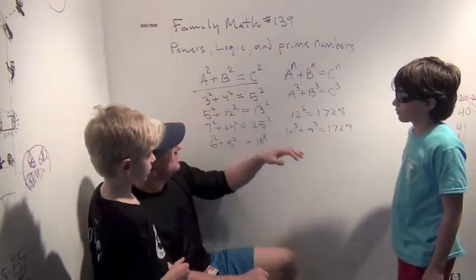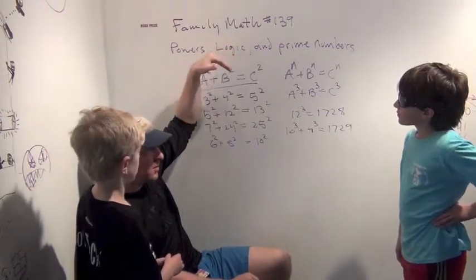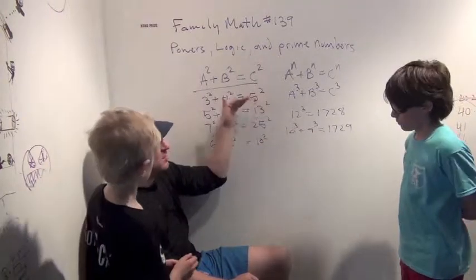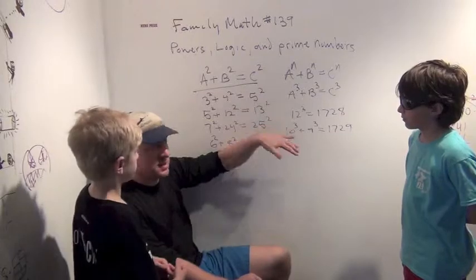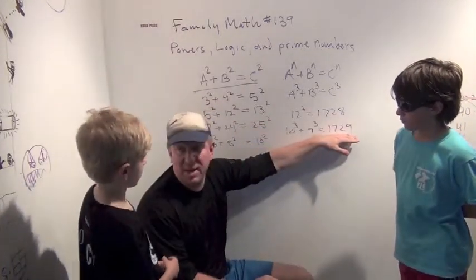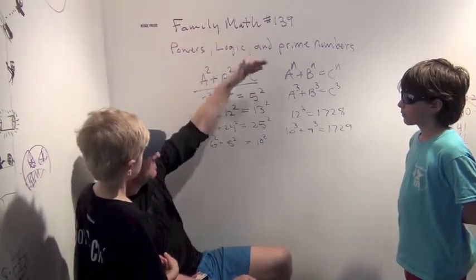Anyways, this is pretty cool. So powers, logic. Logic we talked about, where a prime number satisfies Fermat's little theorem. And so if a number doesn't satisfy it, it's not prime. But if it does satisfy it, it might be a fake prime. Yeah. And that was the logic, that was the powers, and that was the prime numbers.